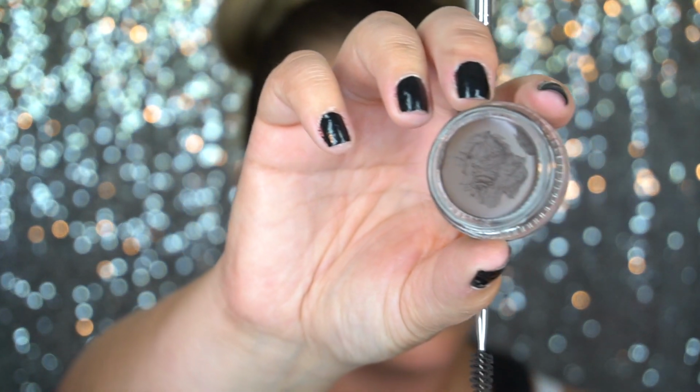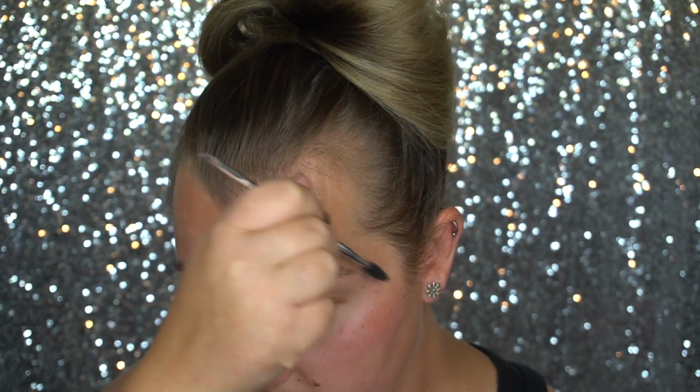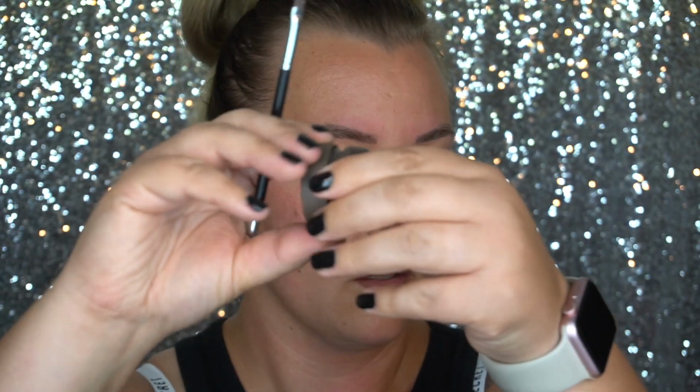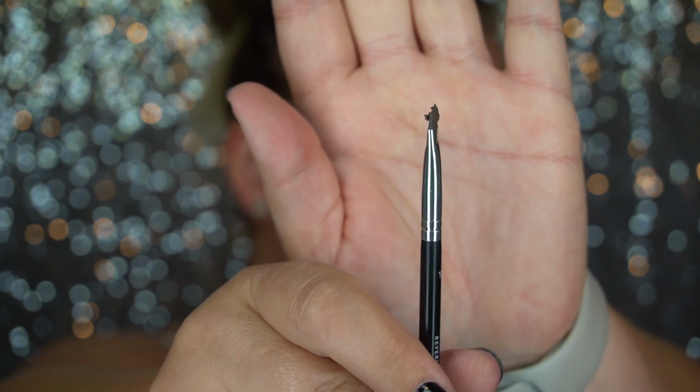And this is what it looks like from the inside. Works really nice for my brow hairs. Just spoolie them up. And then I will go in and kind of just scrape a little bit out of the pot and close it right away. So I get about that much on my brush right away. And then I'll just put it on my hand and just clean off my brush a little bit so there's not a lot of product on there right away.